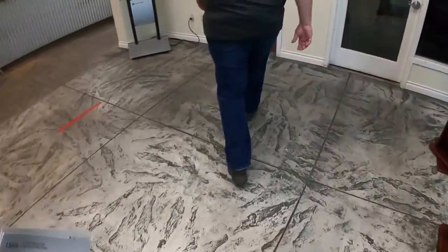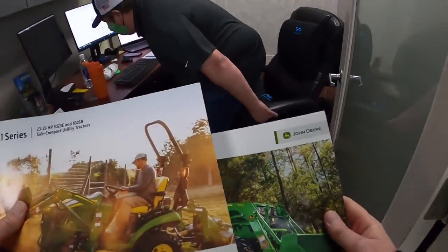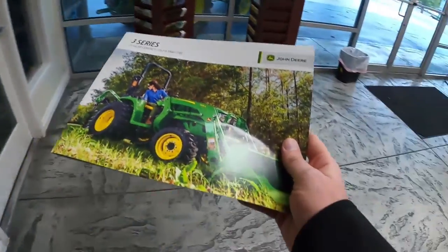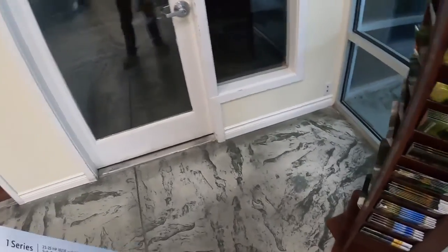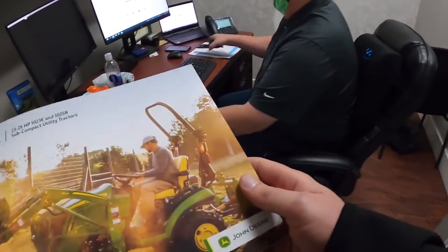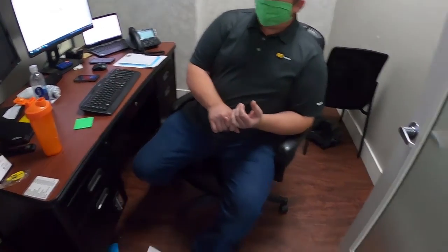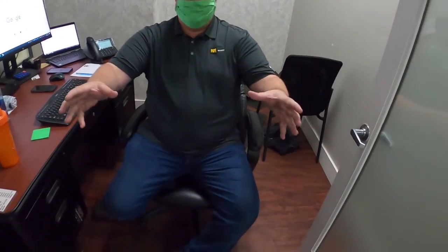Unfortunately, I don't have one to show you. The 1025 is the 1 series. That's what I was looking at online as well, and I think that's what I want, but I couldn't quite tell from the website if it had the interchangeable components. Yeah, and the other cool thing about that: let's say you want to not have a loader because you're going to be mowing behind you and want to be able to see in front of you.